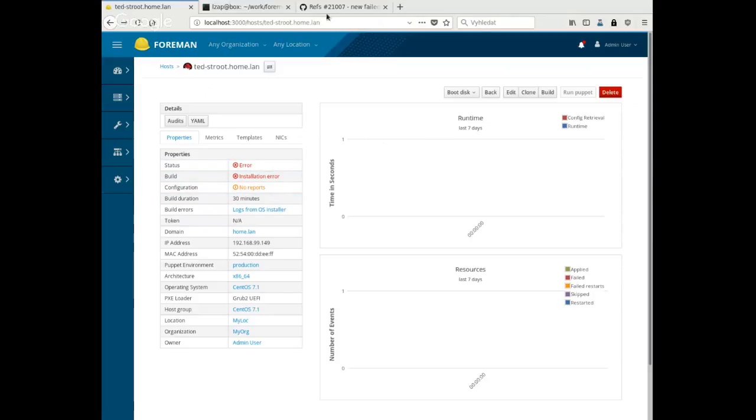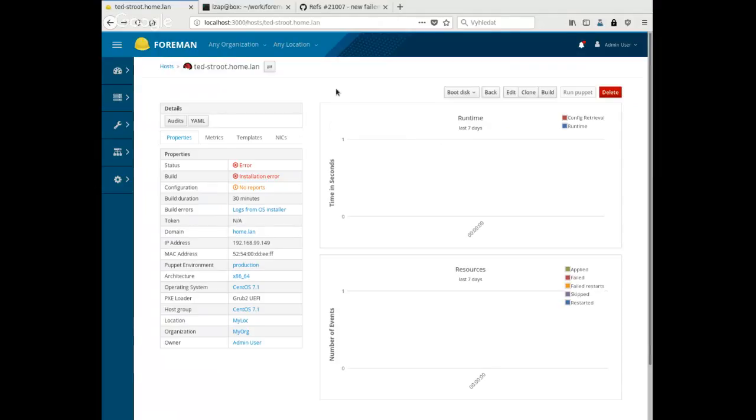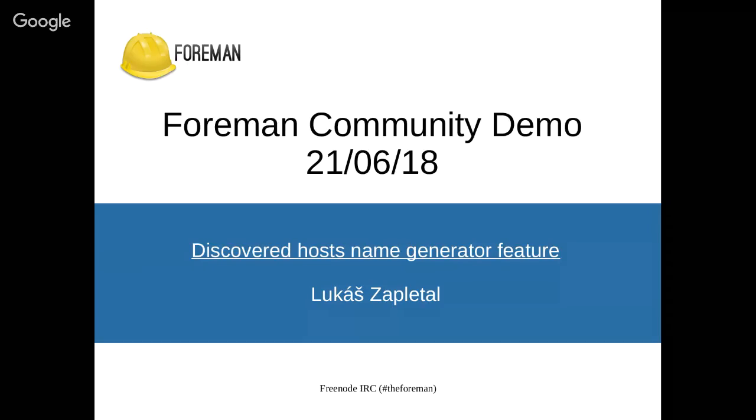And that's pretty much it for this feature. I'm heading over. I see Greg already switched the slide to discovered host. I'm just going to check if we got any questions there before we change topic. Sure. Plus, I like to just really quickly switch back to my slides because then I can find it in the video afterwards.